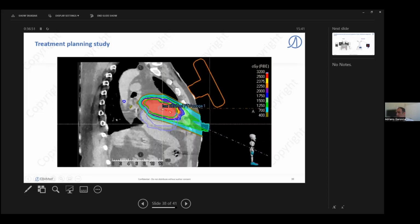This is just graphically how the treatment plan looked for one of the beams. You see it coming from the bottom of the heart.